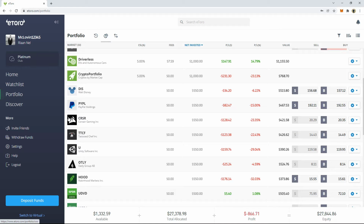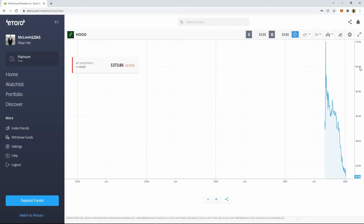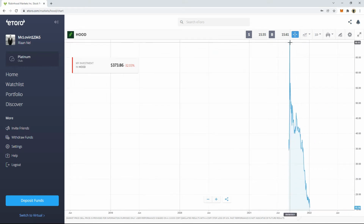You can see that most of these are heavily shorted stocks, like Corsair, PayPal, Tattooed Chef. They are some of the most shorted stocks by hedge funds, and I'm not sure where all the selling pressure is coming from, but a lot of these stocks are heavily shorted. But that will not last forever. I mean, that too shall pass. And a lot of these companies are just heavily oversold, like Robinhood. I mean, look at this. It's trading at $15. Just look at where it came from. It was trading at over $70 back in August, and now it's at $15. So this is probably one of the best buying opportunities that you can ever have on a stock.